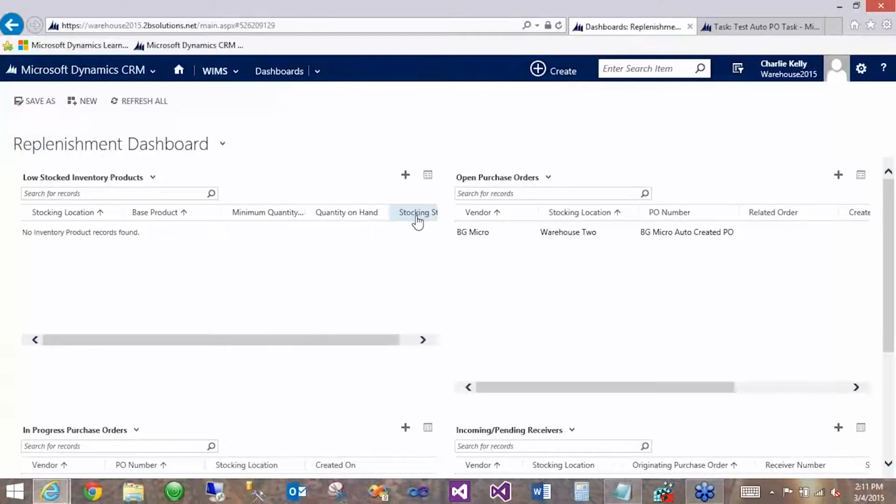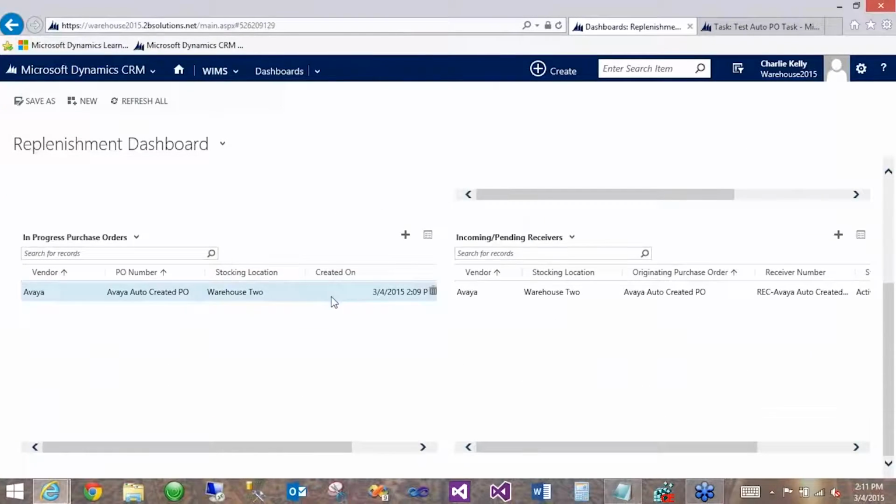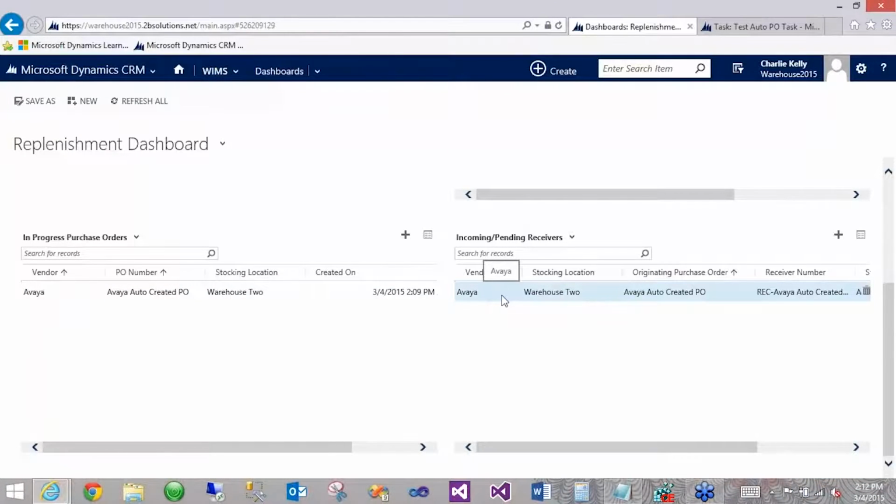And then let's go back to that dashboard. And now you'll see that the Avaya purchase order is gone because it's no longer open. It can no longer receive new lines. It's already been put into that in-progress cycle. And you'll see it's now down here in the bottom left, along with the associated receiver that we created. We'll get into more details in the next webinar about the receiving process and how that can better integrate with your mobile platform.